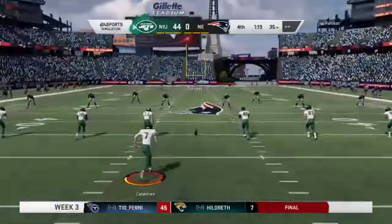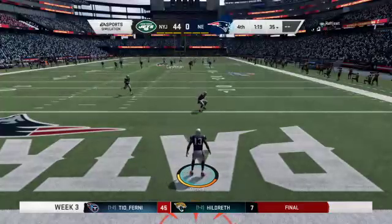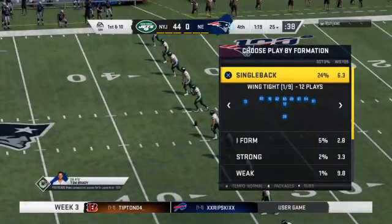Now Catanzaro after the touchdown to kick it away. And that'll carry over the back line of the end zone for a touchback.